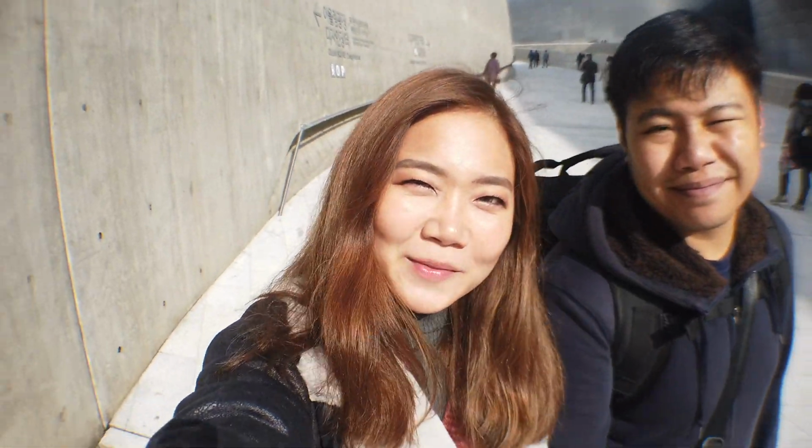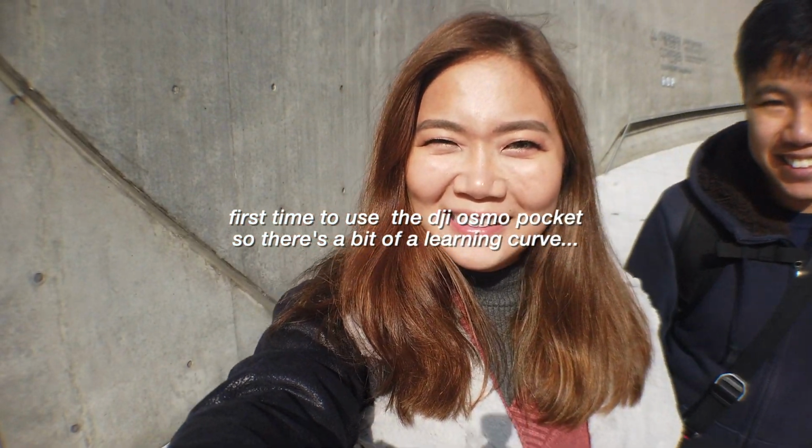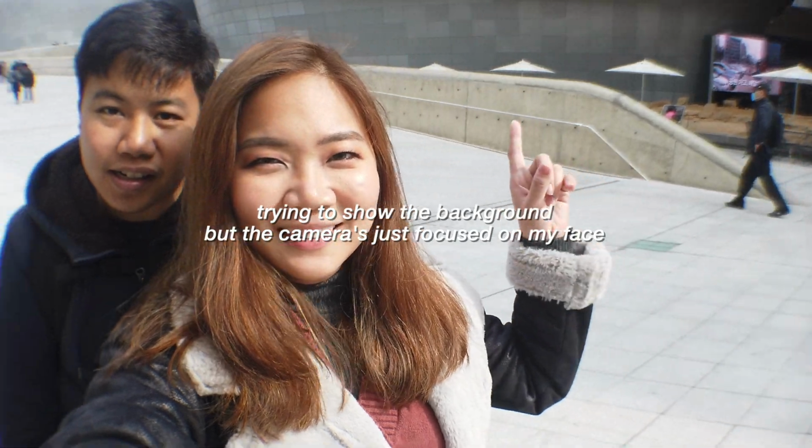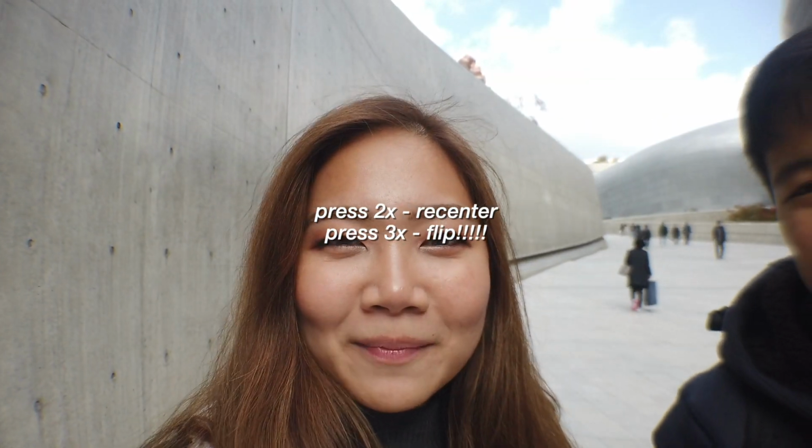We're here at Dongdaemun Design Plaza. What's to see here? I don't know how to control this camera. Paano? Look stupid. Okay, so ito yung itsura niya. Taas na eh. Taas eh. Oh. Ayun. Ayun, wait. If you flip ko na lang. Flip! Ayaw mag-flip! Ayun.